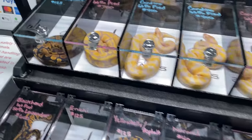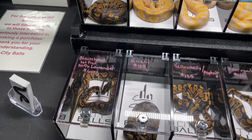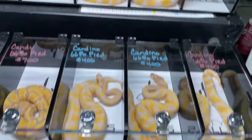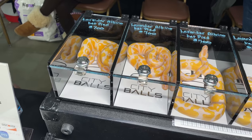Alright, we bought some popcorn. You buy a snake. Candy. I like this one, but I want it to be a girl. Well, then buy that one. But that one's prettier. I agree. But it's a boy. Got some normals, some lavenders. Yeah, that's lavender all. Got a surprise bunch of stuff.